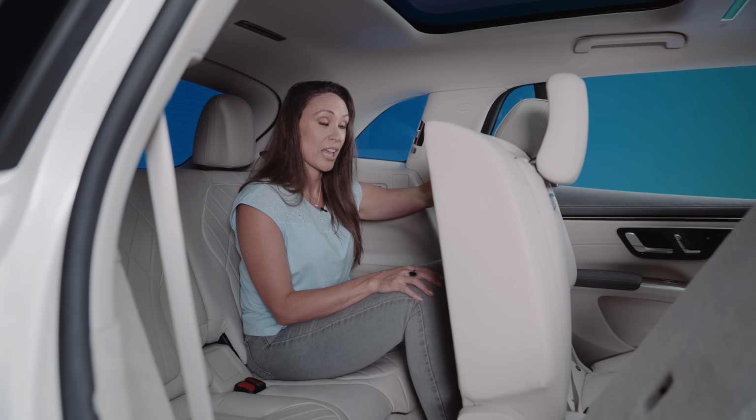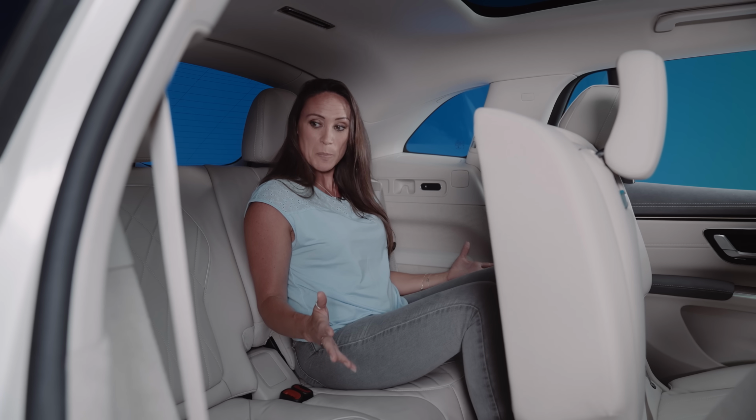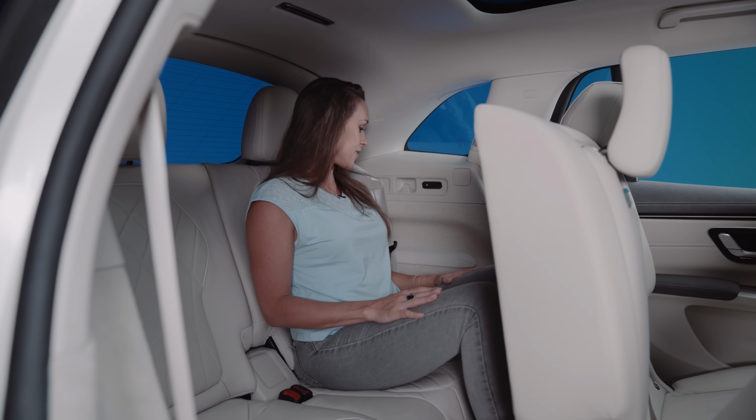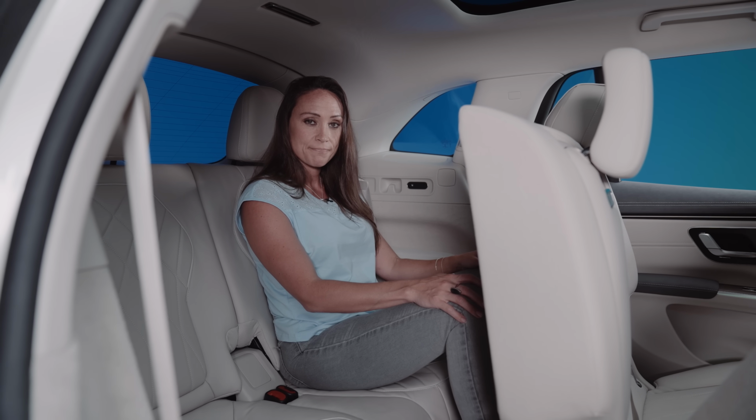Back row. Now, you'd expect this to be really uncomfortably small, but actually, there's loads of space. Not only that, but it's got heated seats and four USB ports. It's another win from me.